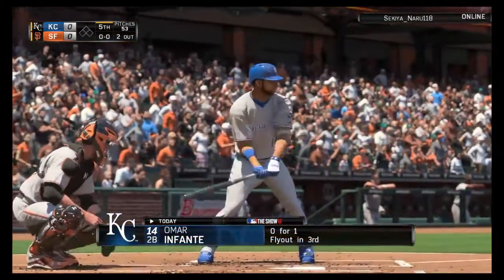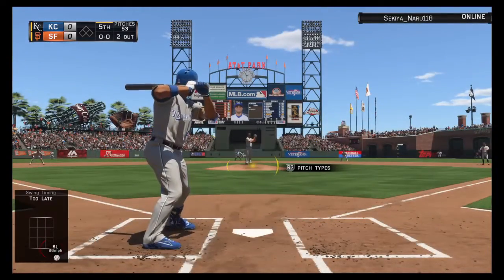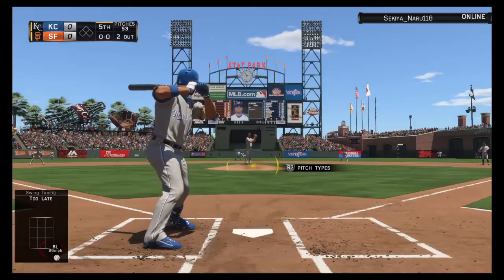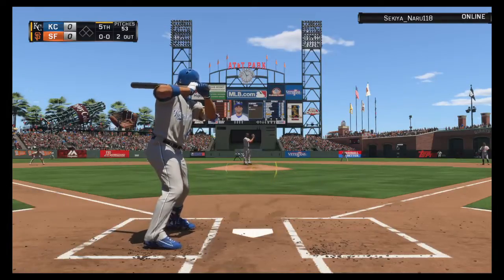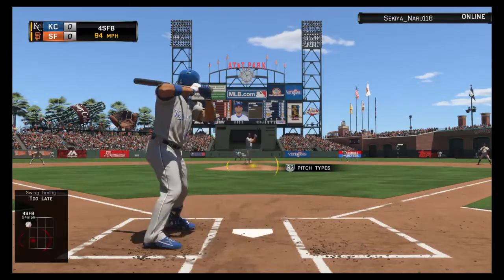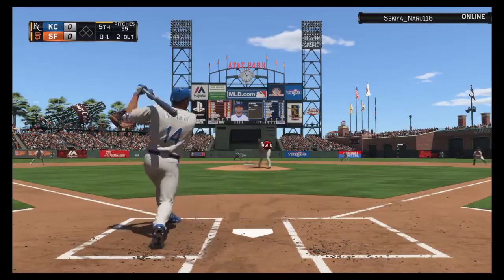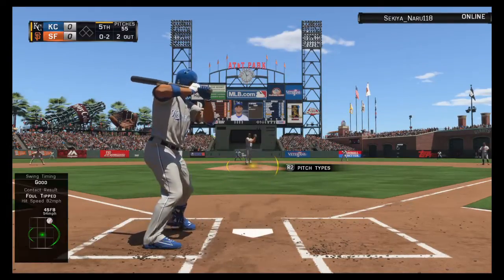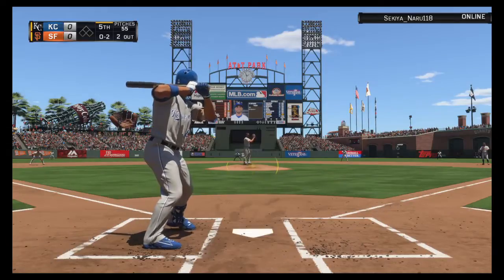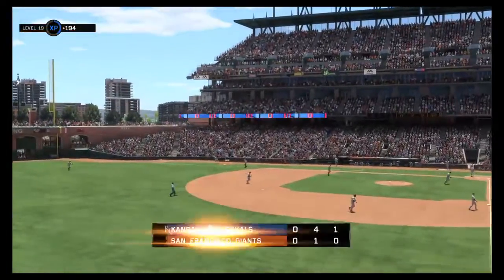Omar Infante is into the box for his second appearance. 0 for 1 with a flyout. And he swings through a fastball and doesn't catch up with it. It's 0-1. Fouled back. 2 out, nobody on. Swung on and missed, and that's the final out of the inning.